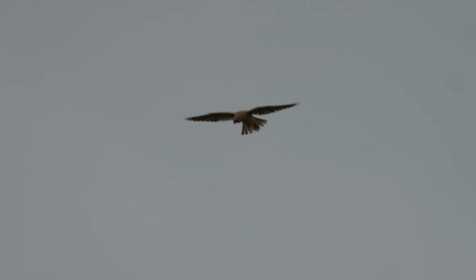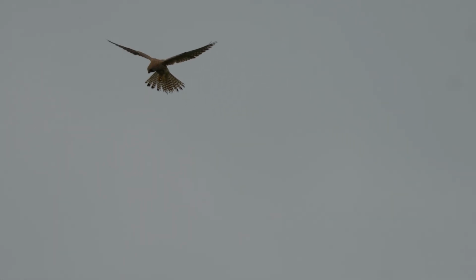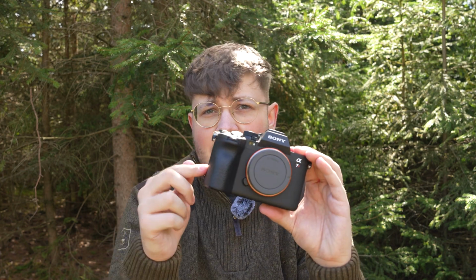Really nice camera also for video, so don't get biased by R is just for photo, S is just for video. This camera can do video too, and it's really great at it.